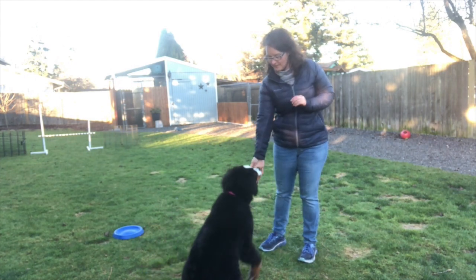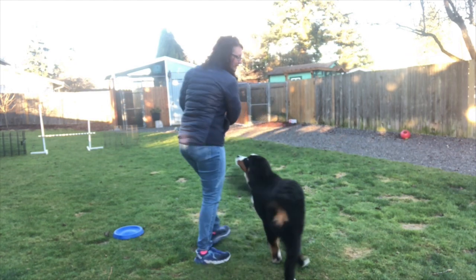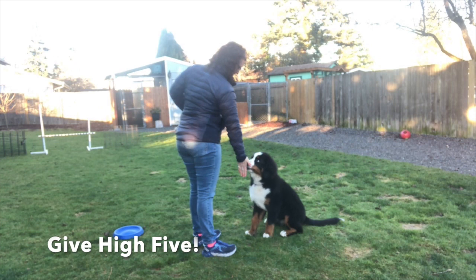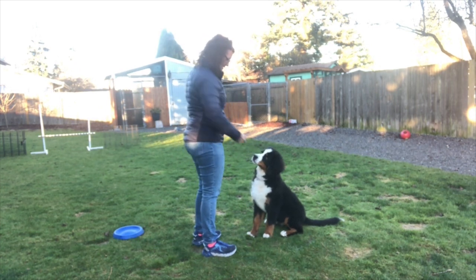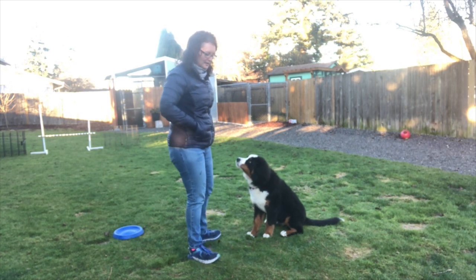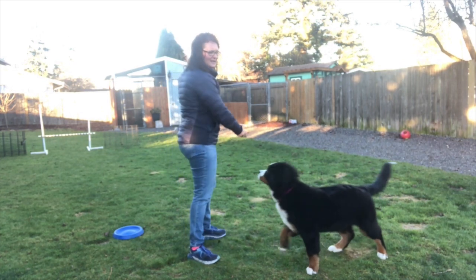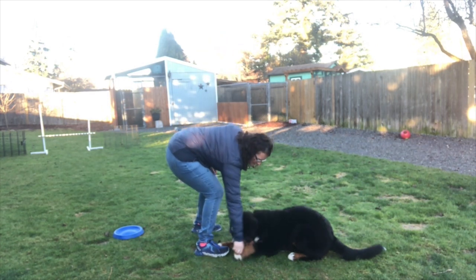Sit. Give me five. Good girl. So Frenzy has a really good give five. Sit. Give five. Yes. She likes to give five a lot. We'll try a rolling over. We haven't been practicing it very well, and so she's kind of forgotten it. Remember, if we don't practice things, we tend to forget them.